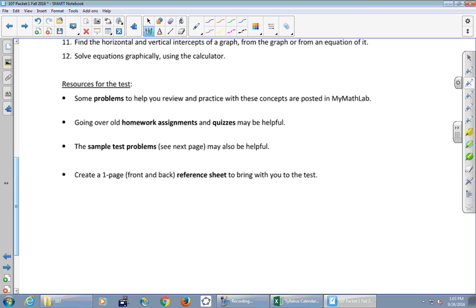Pretty much the only thing I don't want to see on your reference sheets is photocopies of stuff from my packet or photocopies of another person's reference sheet. The key here is I want you to make it. In making a reference sheet, you might be doing a lot of good in terms of studying for the test, okay? It just sort of happens in making a coherent reference sheet.